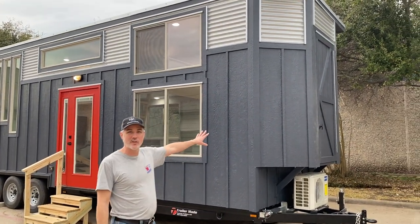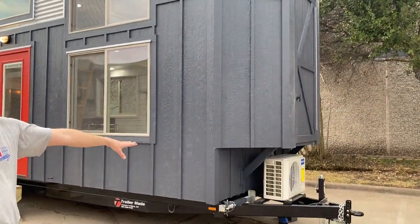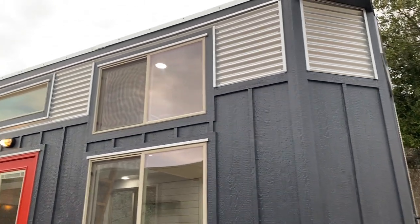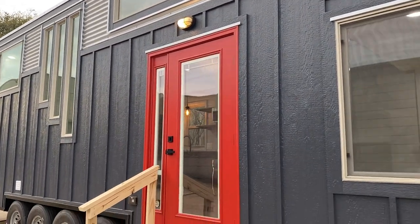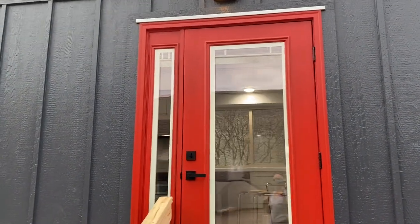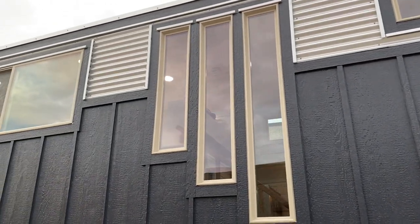It comes with our standard storage shed on the front here with the Mr. Cool mini split down below. And on the exterior, we've got board and batten siding with a metal accent up above. This corrugated heavy duty metal. And this one has a special feature on the rear of the house, which we'll show you in just a sec. But this also has a custom entry door, which has turned out pretty nice. Very nice.